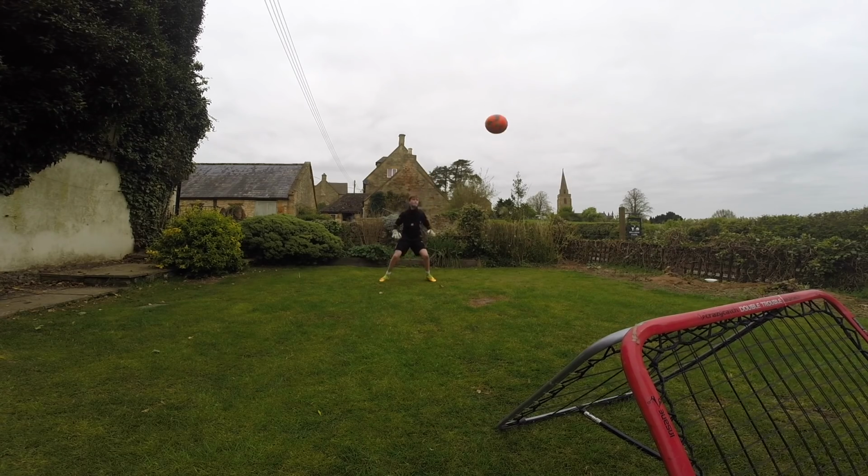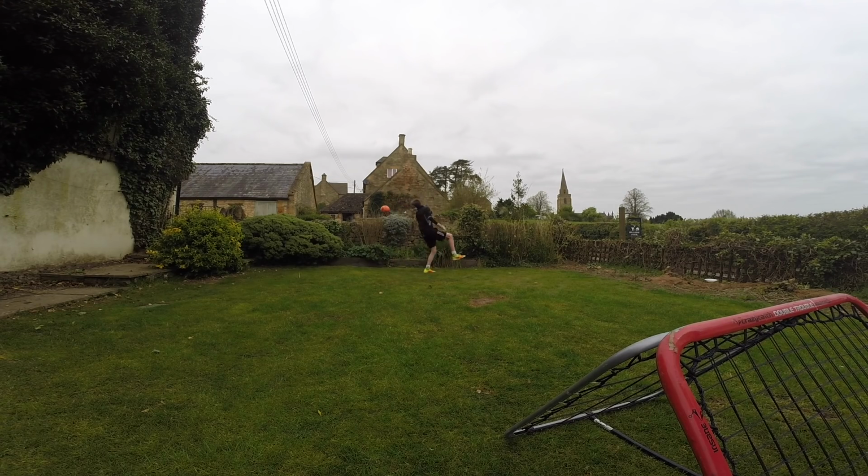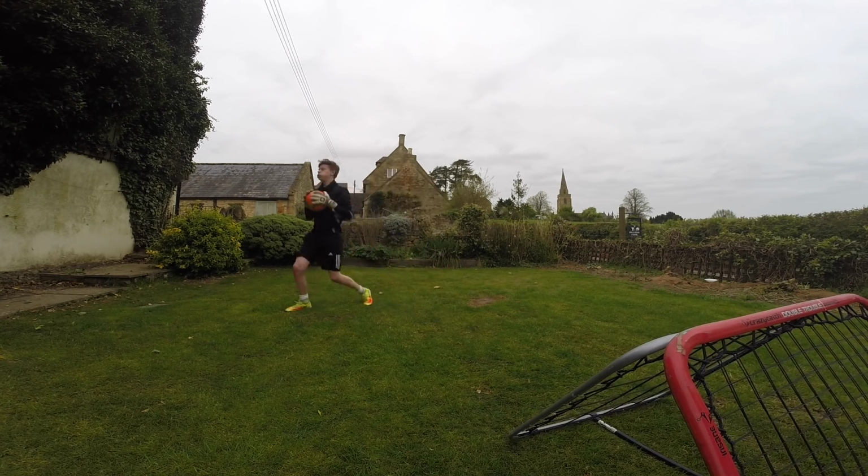There are lots of different techniques for kicks, throws, passes, so just work on lots of different passes from the feet, rollouts, throws, side volleys, punts and stuff like that, just to try and work on your accuracy so your team has a better chance of keeping possession.